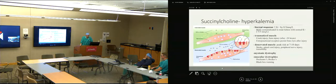But this will happen to a couple of you. You'll be going to intubate someone in the ICU. You'll ask for succinylcholine. The nurses will say they have renal failure, and they'll try to argue that it's contraindicated. But if they've just been dialyzed, or you know their potassium is 4.5, sucks is not necessarily contraindicated, and it's certainly a useful drug in those situations.